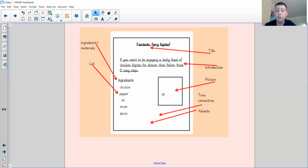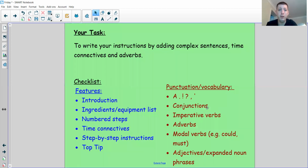There could be a picture. The picture will show you what you're making. So, of course, if we're making fajitas, drawing a picture of fajitas would help. Time connectives and adverbs, that would be really good to make sure your instructions are very clear. And, of course, we'd need our imperative verbs as well. So, oh, don't forget numbered steps. Don't forget time connectives. All of the things that we've learned need to go in there, don't we? So I have written a checklist for you of things that need to go in your instructions. So remember, when you're writing your instructions, you need to add complex sentences, time connectives, and adverbs. Here are your features checklist. You need to have an introduction, the equipment or ingredients list, numbered steps, time connectives, step-by-step instructions, and finish off with your top tip. Those are things that need to go in your instructions.